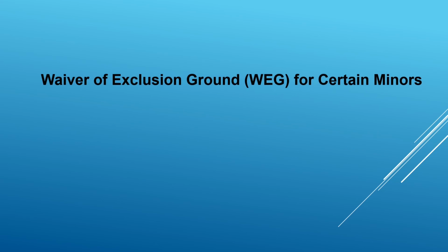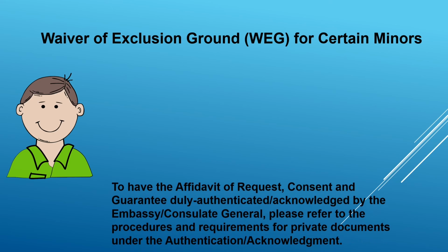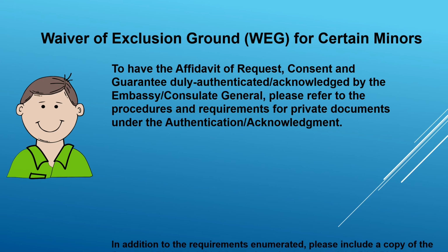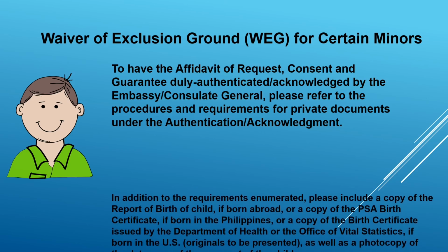Now, let's talk about the other important details regarding this policy. Now, there are certain requirements regarding the private documents for authentication or acknowledgement purposes. Also, please take note of the important documents that needed to be submitted for this waiver.